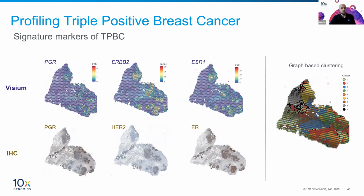We could do immunohistochemistry. Again, I said the hallmark signature of this type of breast cancer is these 3 protein expressions here. So that's what's shown down the bottom, immunohistochemistry. So we're now detecting at the protein level. And up the top is our gene expression, and we're detecting at the transcript level now those same proteins. You can see how closely the protein and transcript match up spatially.